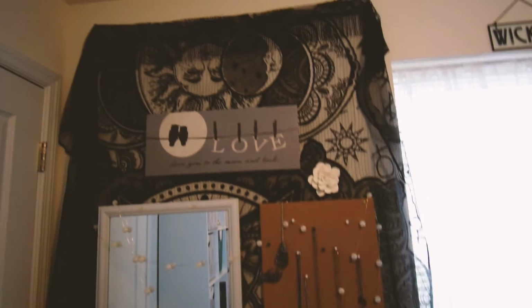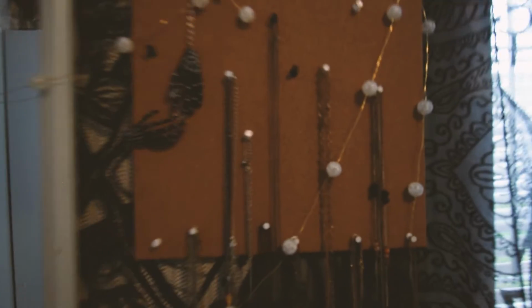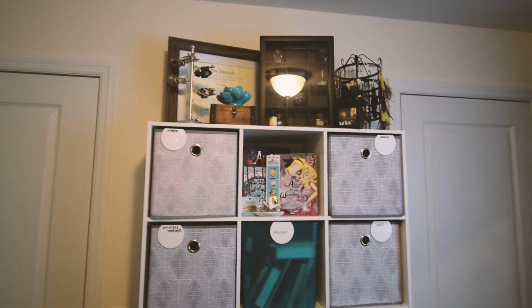And then this is an old tablecloth on the wall. We no longer have a dining room table. And then we have more necklaces draped here, like older necklaces. I have a mirror there. And then this last wall is the majority of my crafty stuff.